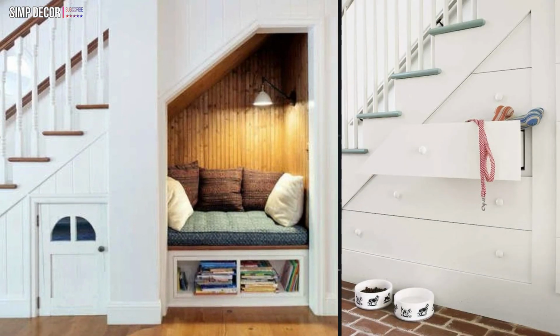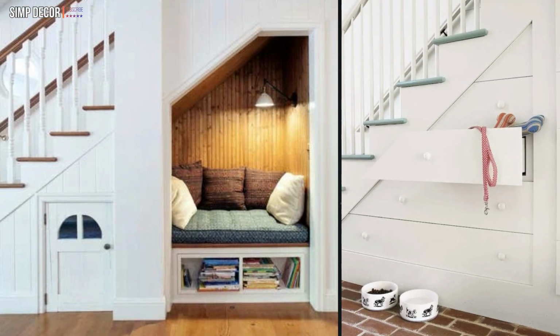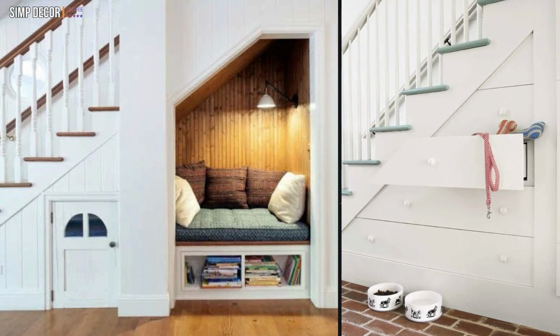6. Decked with drawers. A narrow hallway might not be conducive for storage furniture, yet you still need somewhere to toss your keys, bags, shoes, etc.